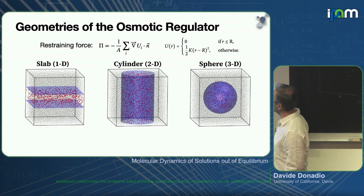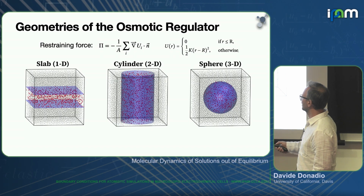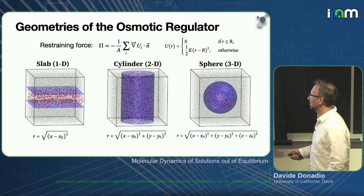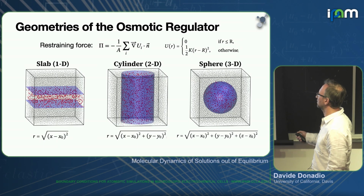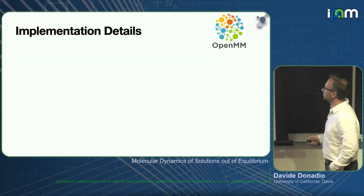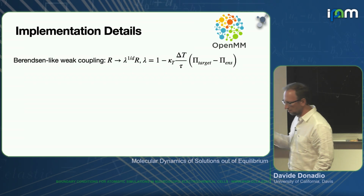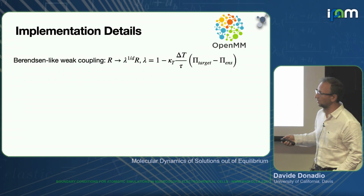We have different expressions for R in the different geometries that we have implemented. So we can simply refer R to the, in 1D, or confining in 2D, so we get a cylinder, or confining in 3D, and we get a sphere. They're all pretty much equivalent. The nice thing of this is that it can be implemented as a Python script directly, for example, in any molecular dynamics code that works through a Python interface, like OpenMM.